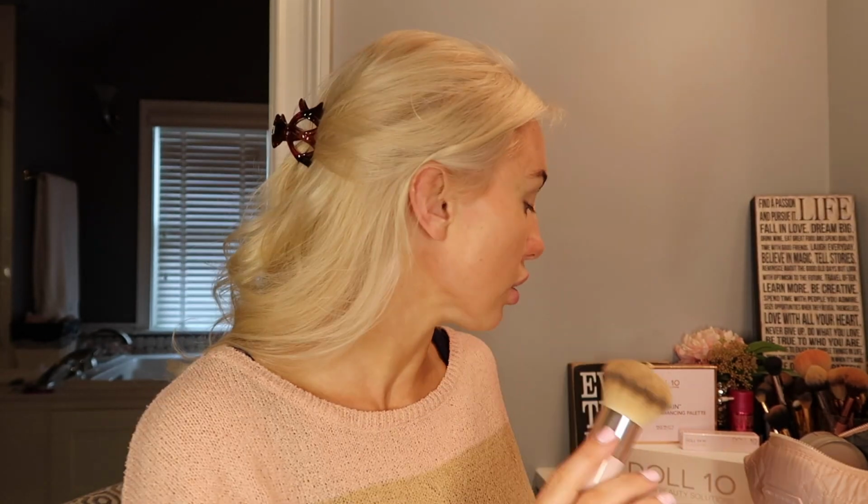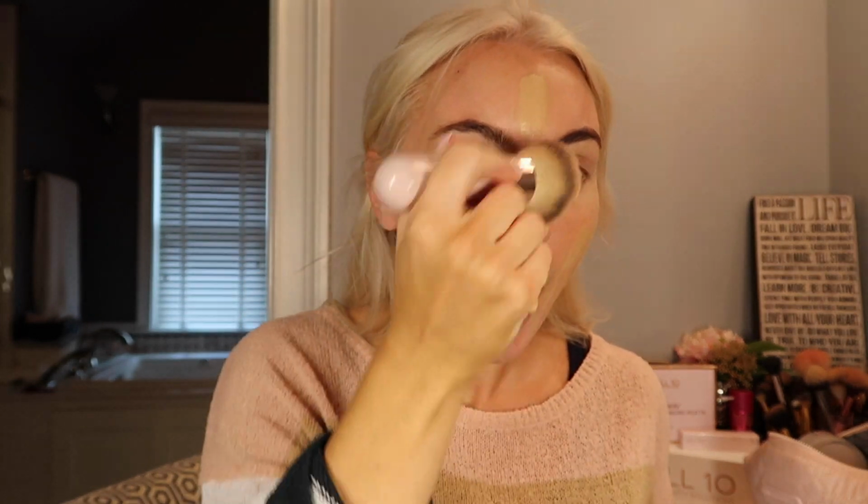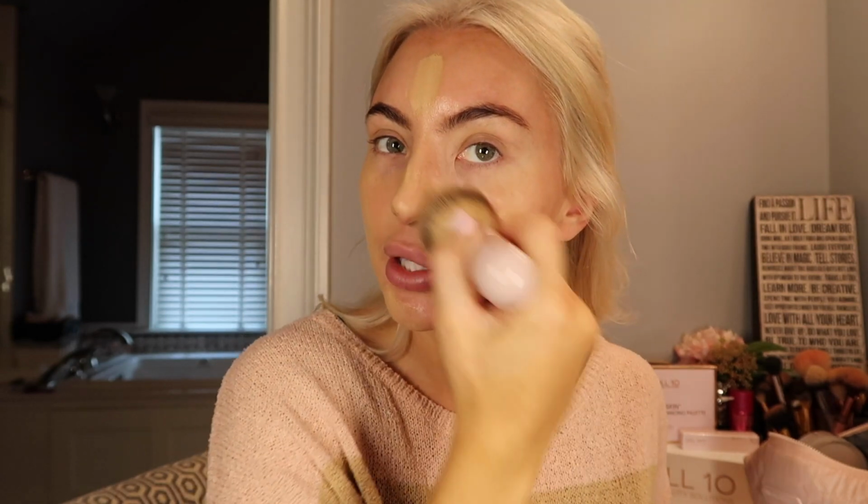Here's how much you need though. So a little bit of this is gonna go a really long way. It's concentrated. So just use a little bit and then add more as you need it. And what I like to do is just dot it just like this and then blend. Just like this in soft circular motions.